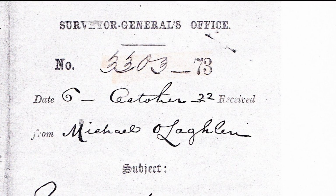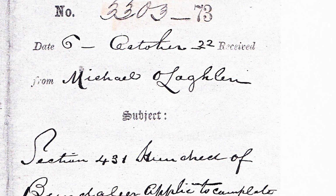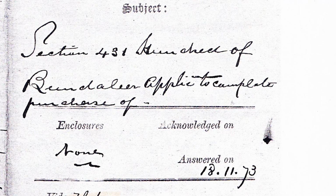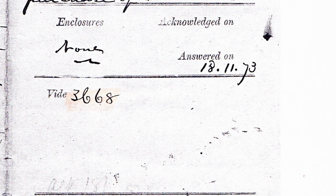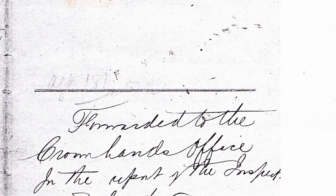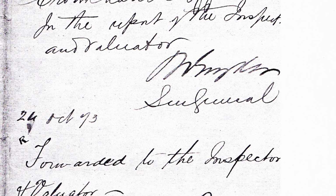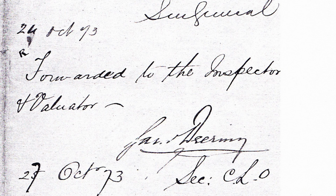The reply from the Surveyor General's office is number 3303 and acknowledges receipt of the letter on the 6th of October from Michael O'Loughlin concerning section 431 of Bundalia, application to complete the purchase of. It notes there are no enclosures and answers on the 18th of November 1873, number 3668. It is then forwarded to the Crown Lands Office in the report of the Inspector and the Valuator on the 24th of October 73. It is then forwarded to the Inspector and Valuator on the 27th of October 73.